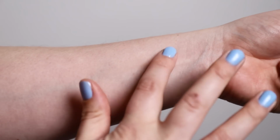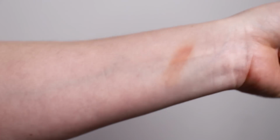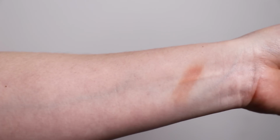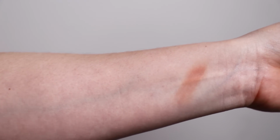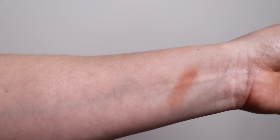All right, I'll swatch it with my finger, but I'll swatch them a little bit more diffused. There's a little bit of shimmer in this, and you can see it's not super pigmented. I feel like it's one of those products that you have to break the surface a little bit to really pick up the product.